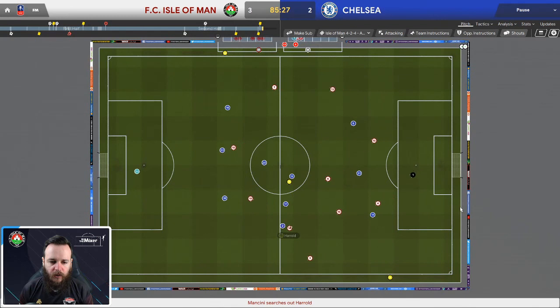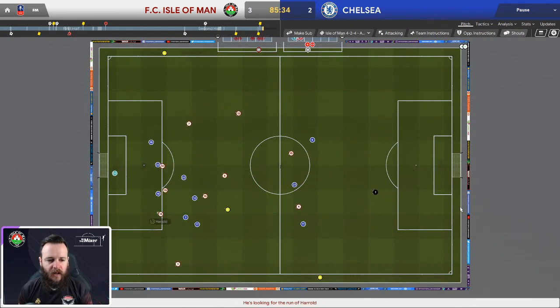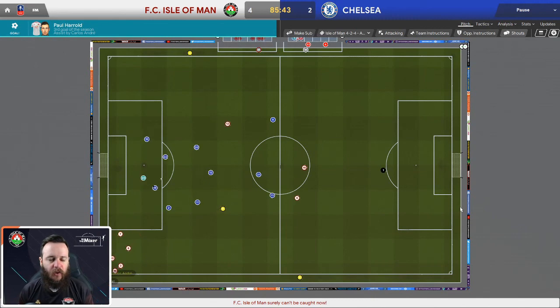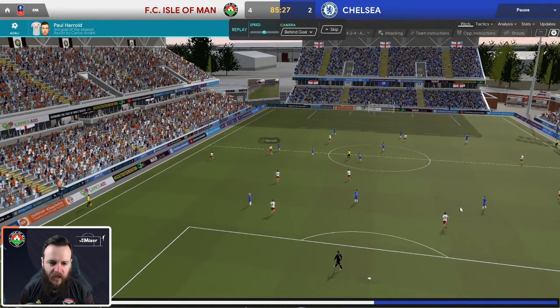Long ball forward here to Harold. We might have the chance here on the overlap on the left-hand side. Carlos Andre getting forward now. Now reverse pass to Harold and the strike back across goal. Paul Harold with a phenomenal finish. And surely, in the 86th minute, 2 goals up, that seals the tie and books our place in the final.